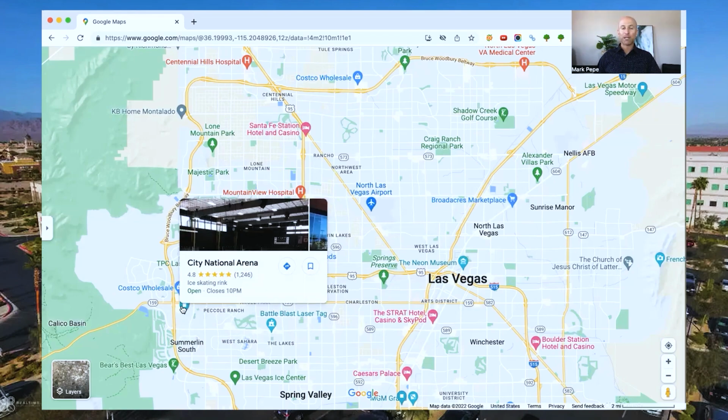When there are no special events or practices going on for the team, they open those rinks to the public. So you can go ice skating year round right there at City National Arena. So a really cool venue to go visit.